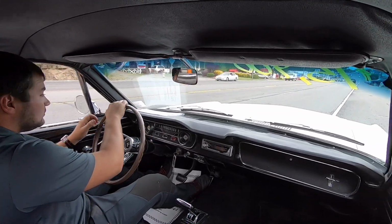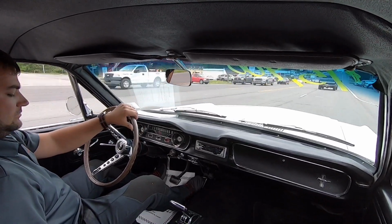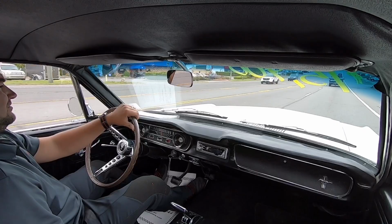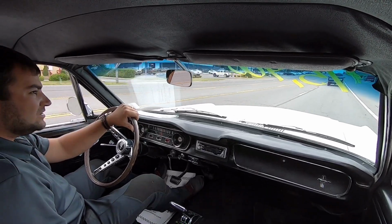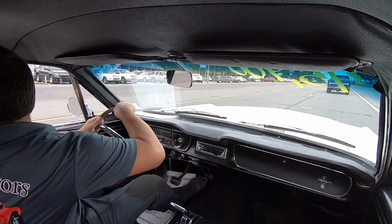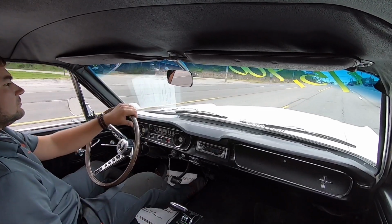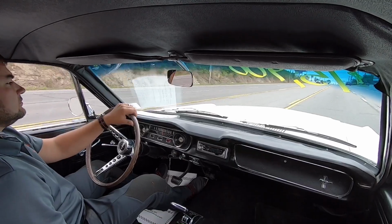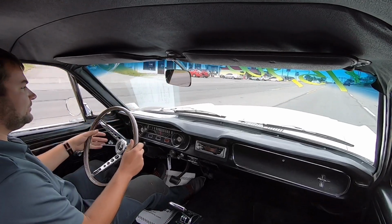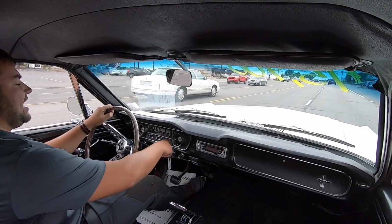Didn't want to hit them potholes pulling out. It's a long gear there. I thought I was in second for a second. Shifted when it got up to high. I don't think the kickdown's hooked up on this one. I can hear the turn signals clicking on the dash and popping up.